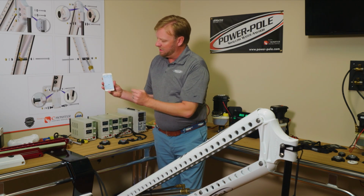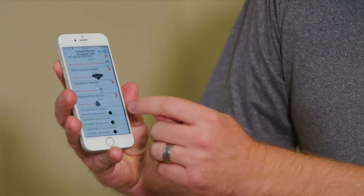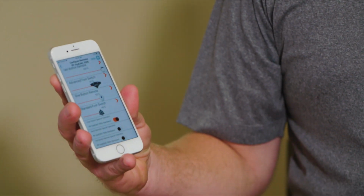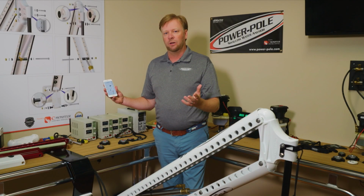If you go into System Configuration and you hit your remote controls, you can scroll up, change any of those remotes from a double tap to a single tap, which is really nice and fast when you're out on the water. That's your Power Pole tip.